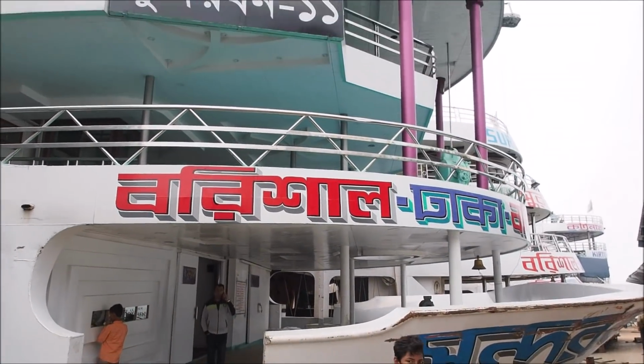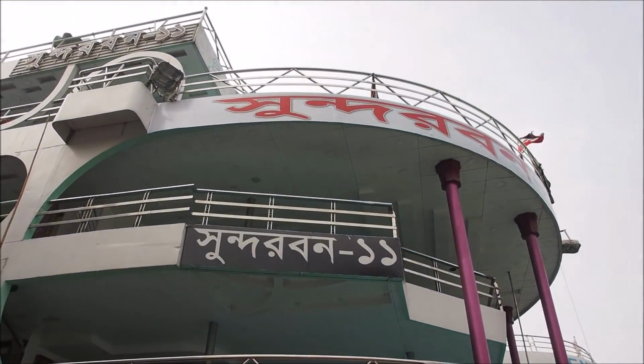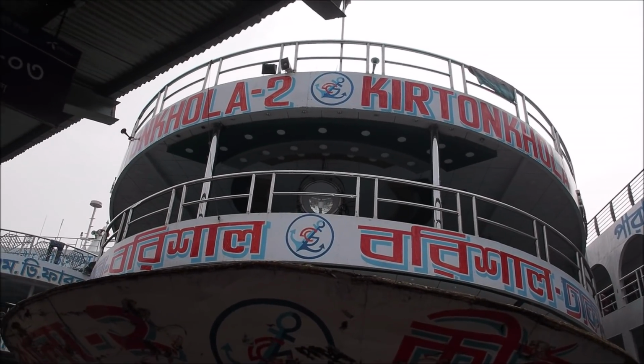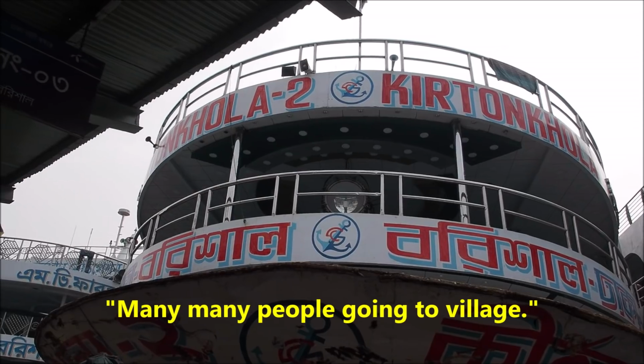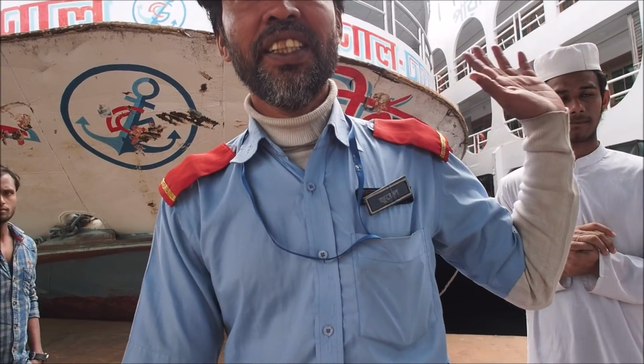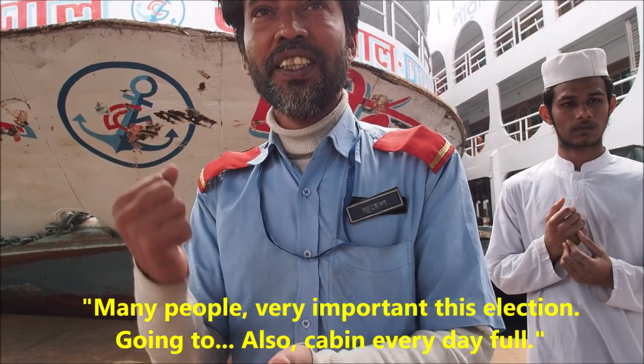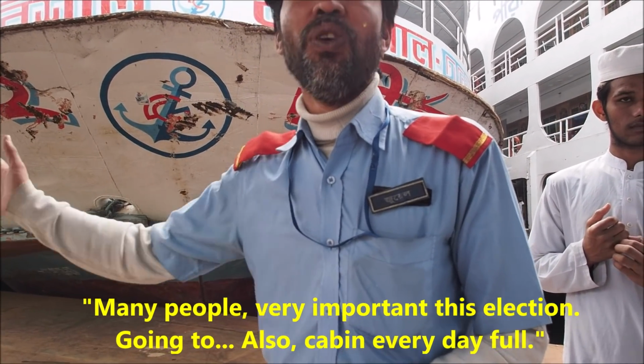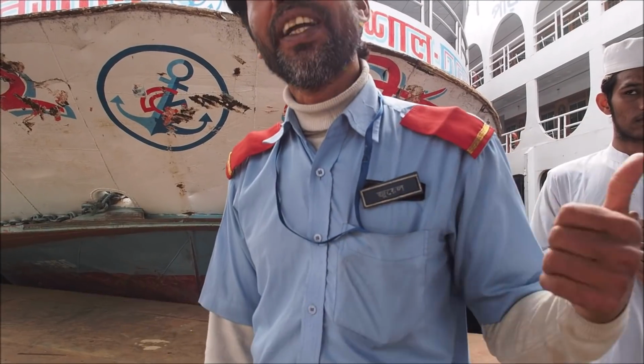So that was the boat that we were just on. That's national political election. Right. Many people going to village. Oh, really? Oh, so they can vote. Yeah, they have to. Barisal, another division, so many village. Okay. Many people very important. This is election. Going to also cabin every day full. Okay.